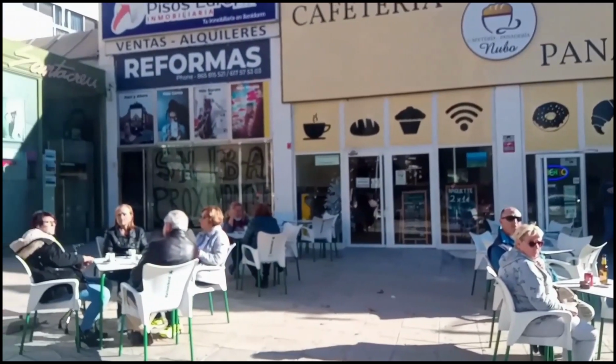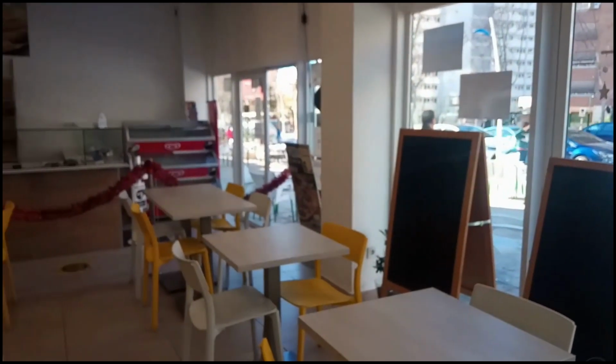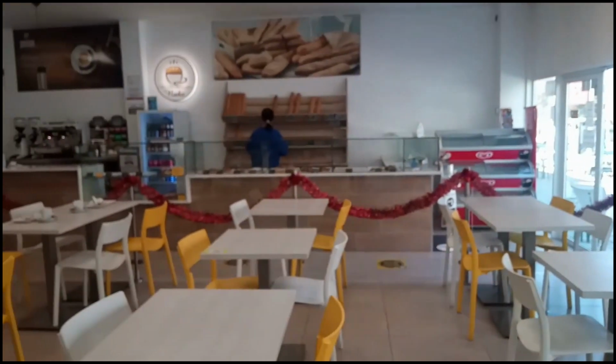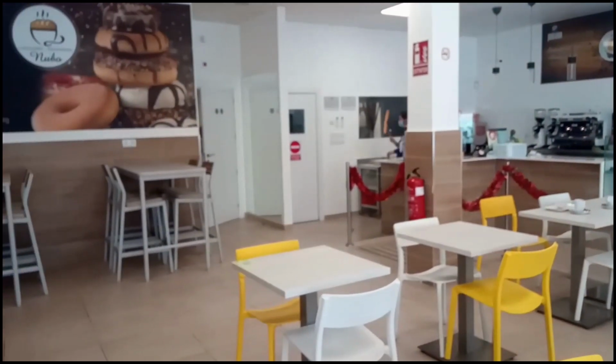In a great location, it's the perfect place to stop if you have a bit of time to kill before catching the bus back to the airport, as the Alsa bus stop is only a few metres away. Inside, the cafe has a whole wall of electric sockets along with USB points for if any of your electronic devices need a final charge before you travel. How handy is that?